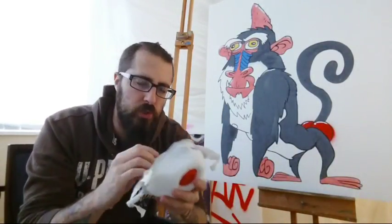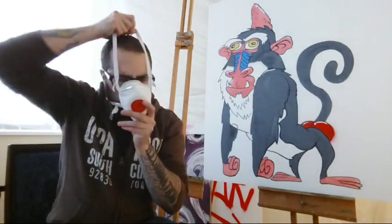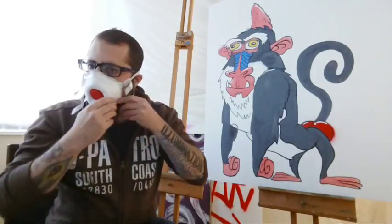If anyone's not used to using spray paint or masks or anything like that, any particular mask like this, you use the bottom strap first, around the back of your head, and then the top one goes behind your ears. And you use the side panels here, and you just pull it tight. Now, I don't want my glasses to steam up. That's the main problem with this.